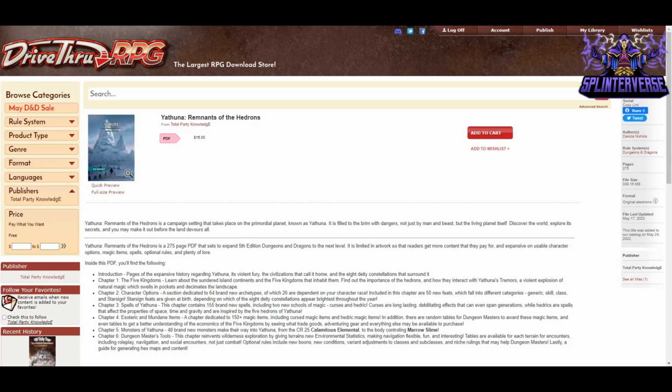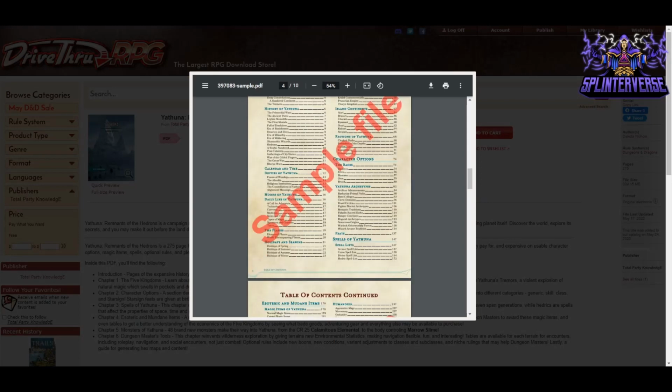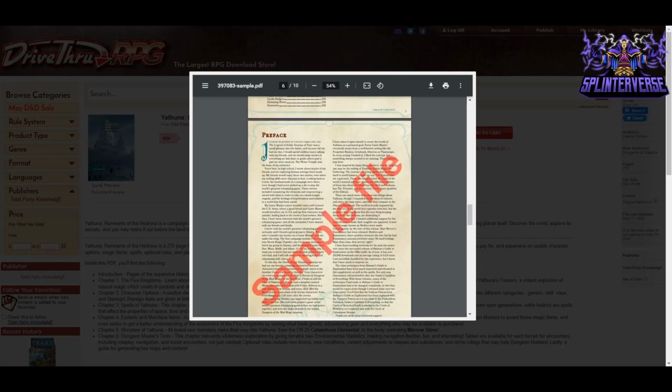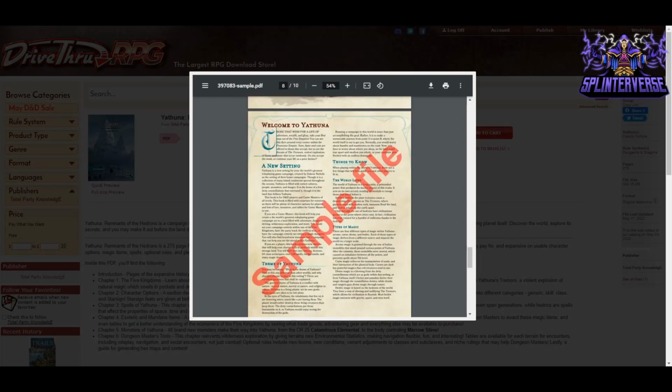And it's got all kinds of stuff like introduction, history regarding Yathuna, the 5 kingdoms, character options, so you get 64 subclasses, 155 brand new spells, 150 plus magic items, 48 brand new monsters, all kinds of stuff in here. So pretty significant amount of stuff. You can see here the tables of contents with feats, spell lists, magic items, monsters, all kinds of good things. You got your preface, your intro to the setting, and we'll read a little of that because you get to see 10 pages in your preview here.